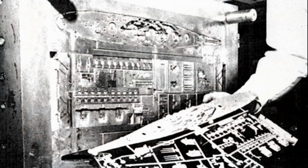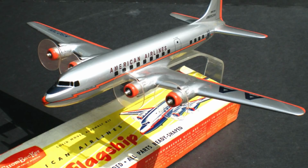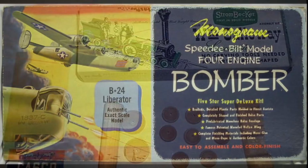In fact, prior to the development of injection molded kits, most models were little more than a box with some shaped pieces of wood, or a set of plans and some balsa sticks. All of them required extensive work to create decent results. Companies like Strombecker and Monogram in the United States and Tamiya in Japan had been selling these wooden models for years, but the future was coming at them headlong, and the future was plastics.